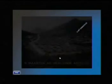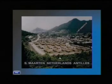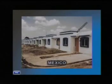Those we are looking at now are only some of the thousands of buildings carried out by the M2 system all over the world.